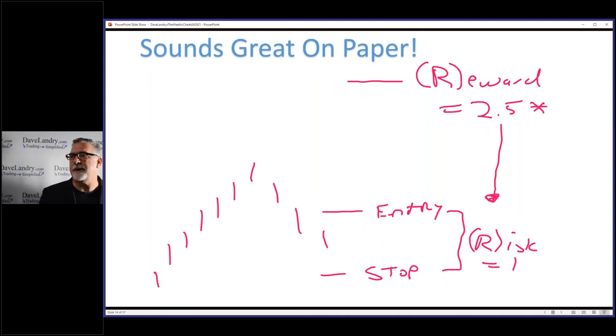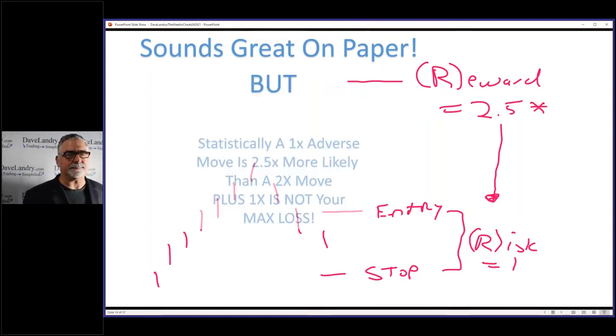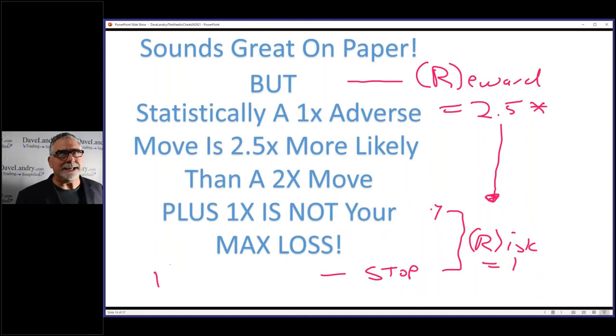So that really sounds good on paper, you know? Let's just risk one, and we're going to have a 2.5 reward. Well, that'd be fantastic. Well, I think the easiest way to explain why this doesn't work is statistically a 1x adverse move is 2.5 times more likely than a 2.5x move, okay? And then to add insult to injury, 1x is not your max loss. And believe me, I've done all this. I've been there and I got the t-shirt, okay?